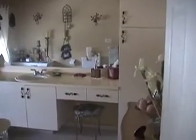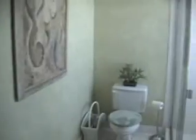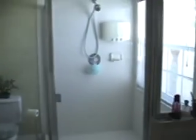This master suite comes complete with a his and hers bathroom. Her bathroom is very large with an elegant spa decor, has a Roman tub, large countertop, and several cabinets. His bathroom is also large and has an oversized glass shower, spacious countertops, and cabinets.